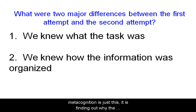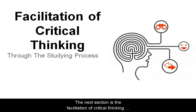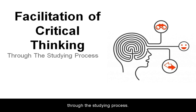Critical thinking while using metacognition is just this. It is finding out how the information is important and then drawing connections between the information so it all makes sense. The next section is the facilitation of critical thinking through the studying process.